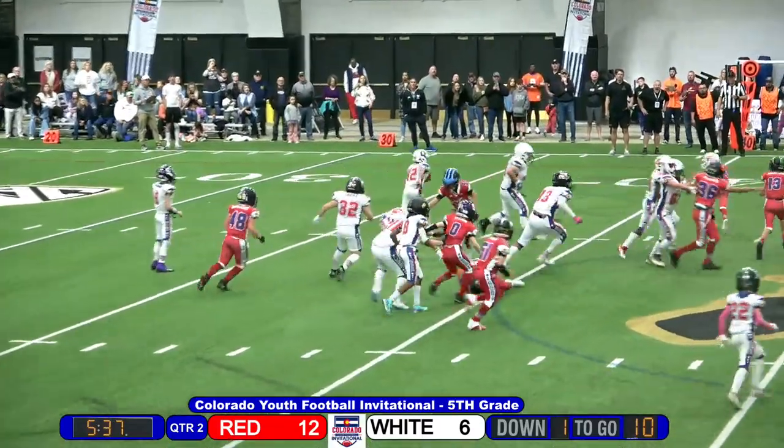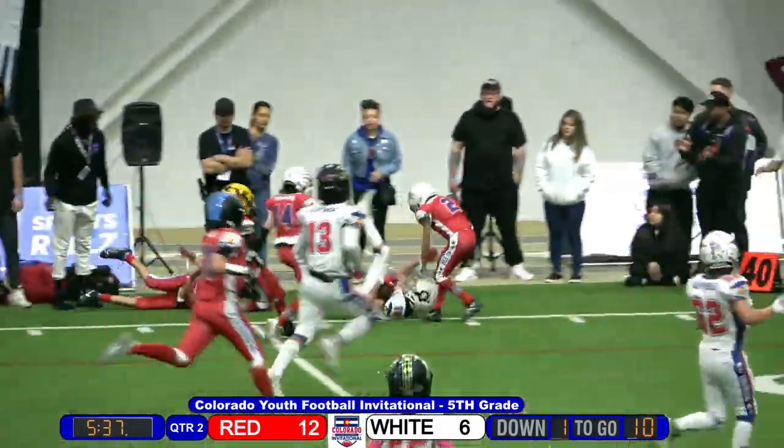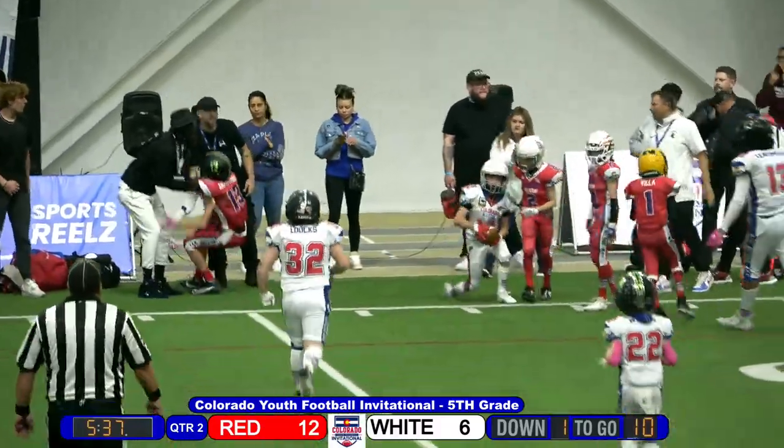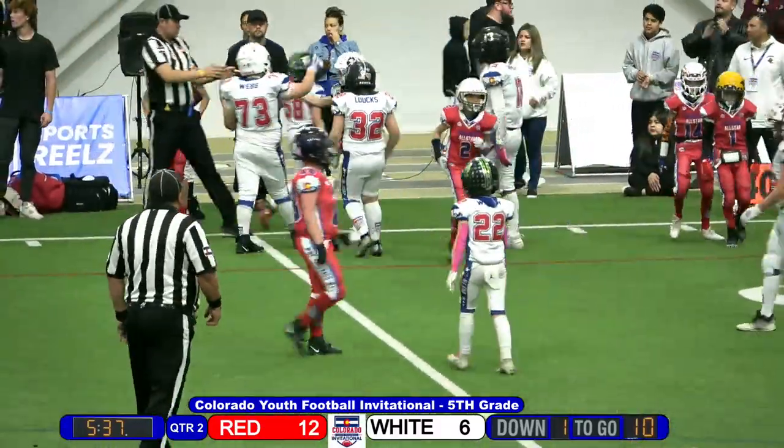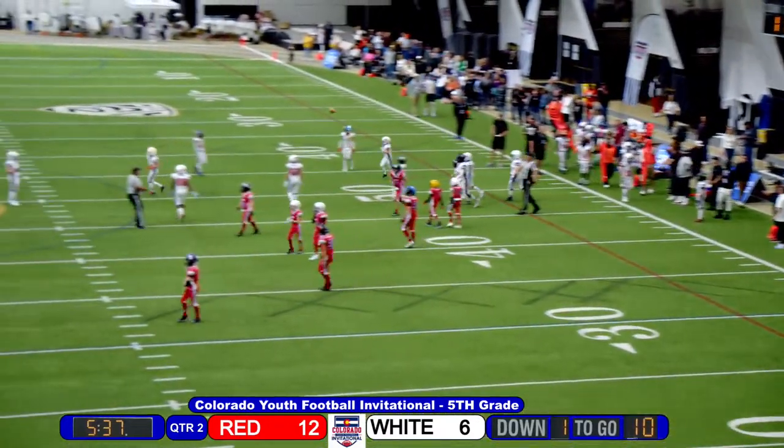Absolutely, Coach G. First and 10. They run around the left side, getting the edge. 45 midfield into red territory. And White picks it up. Nice looking run there for the White team. Gannon Roberts did. Now Roberts. Right there around the edge.